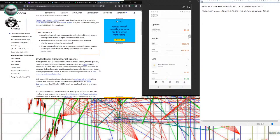Yeah, that's the way it is though. And we can't predict it. No, you can't. I don't have a crystal ball. Yeah, exactly. You can't predict the market. It may be an educated guess, but it's a guess nonetheless.